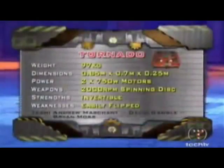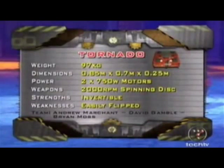From Huntingdon, in Cambridgeshire, Tornado. On wheels, very powerful semi-finalist from Series 4, back with a new 15-kilo spinning disc running at 2,000 RPM. A low gear ratio, and at 97 kilos is the heavier in this Vengeance battle.